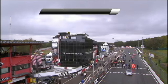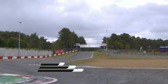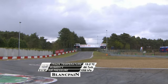My name is Jack Nichols. Hayley Coxon is going to be running around the grid, telling us if they're on wets or slicks. And alongside me in the commentary box is John Watson.